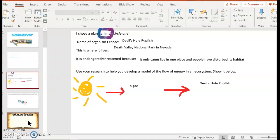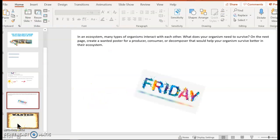Okay. Now, for Friday, what you are going to do is think about the ecosystem that your organism lives in. Okay, so we know in an ecosystem many organisms interact with each other. So think about what your organism needs to survive. And you are going to create a wanted poster for a producer, consumer, or decomposer that would help your organism survive better in their ecosystem. Well, I know my devil's hole pupfish would survive better if it could live in other places, but that's not what it's asking me to do. So it's asking me for a producer, consumer, or decomposer.